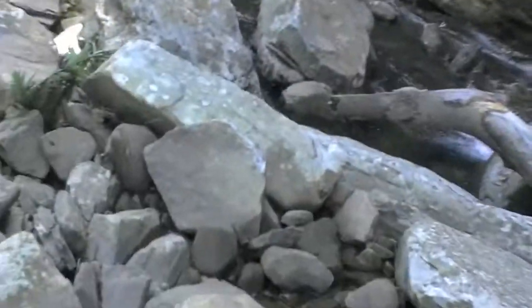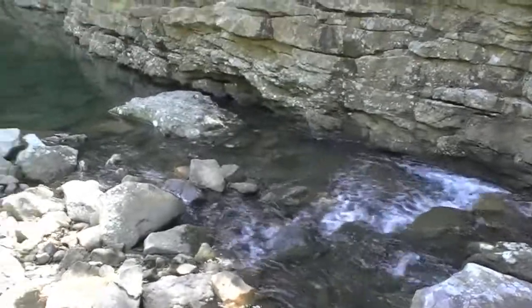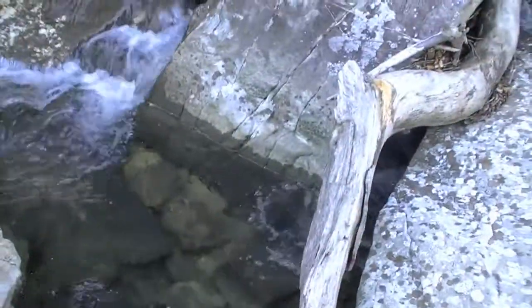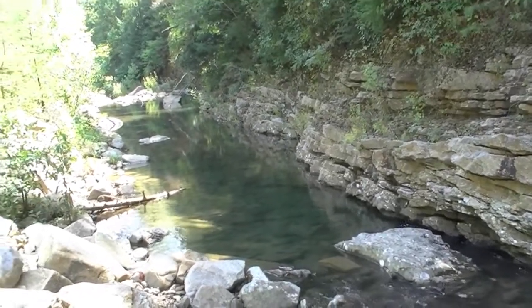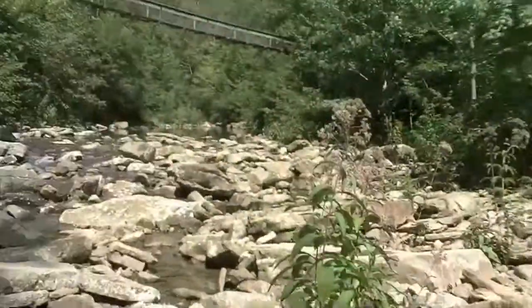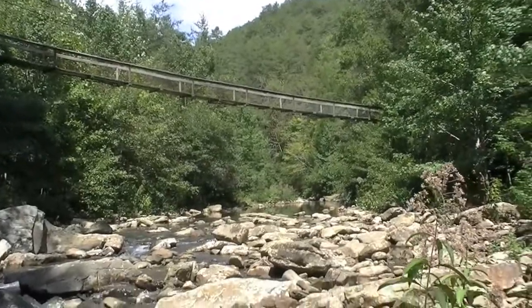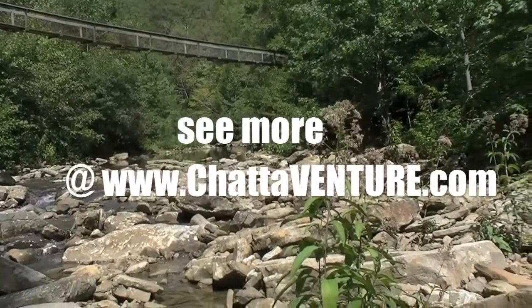So, beautiful water. Beautiful spot. Can't vouch for any fishing, but very relaxing. There's a great pool of water there. I'm gonna try my hand at some fishing in a little bit. But just wanted to document this. This is one of the potential campsites for Chat Adventure.